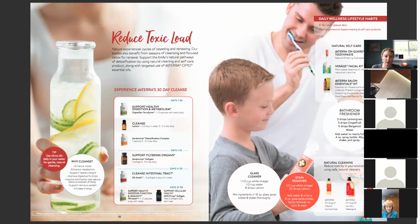But it talks about being able to cleanse your filtering organs. So that's your liver, kidney, gallbladder, lungs, and skin. How do you cleanse those? And then detoxing your body and helping to clean the intestinal tract and help clear it of candida. So if that's something that you're interested in, definitely let us know and we can get that sent over to you. On the right side, it is talking about daily wellness lifestyle habits.